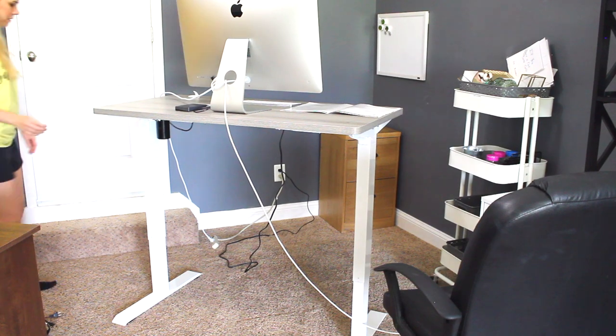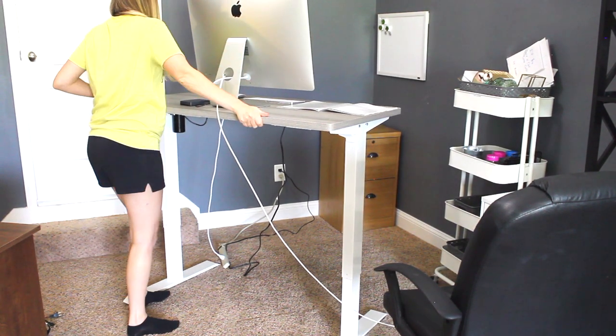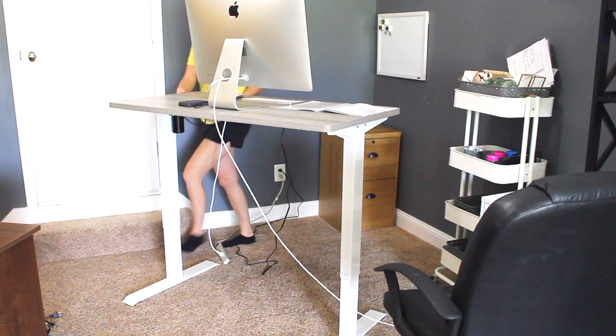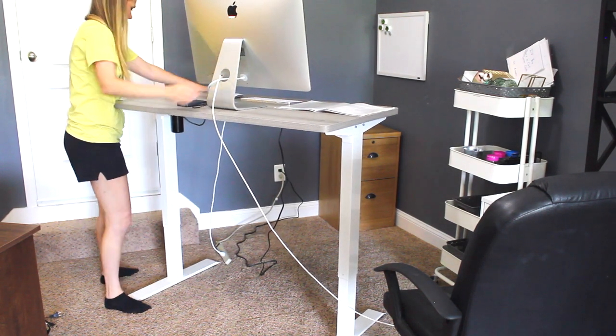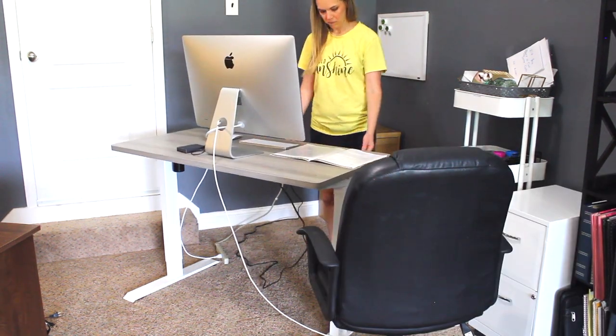So the first thing I did was get everything out of my old desk. I cleared that old desk out of the way and put my new desk where I wanted it. I wanted it kind of catty corner so I could see out the window and down the stairs whenever I'm working.